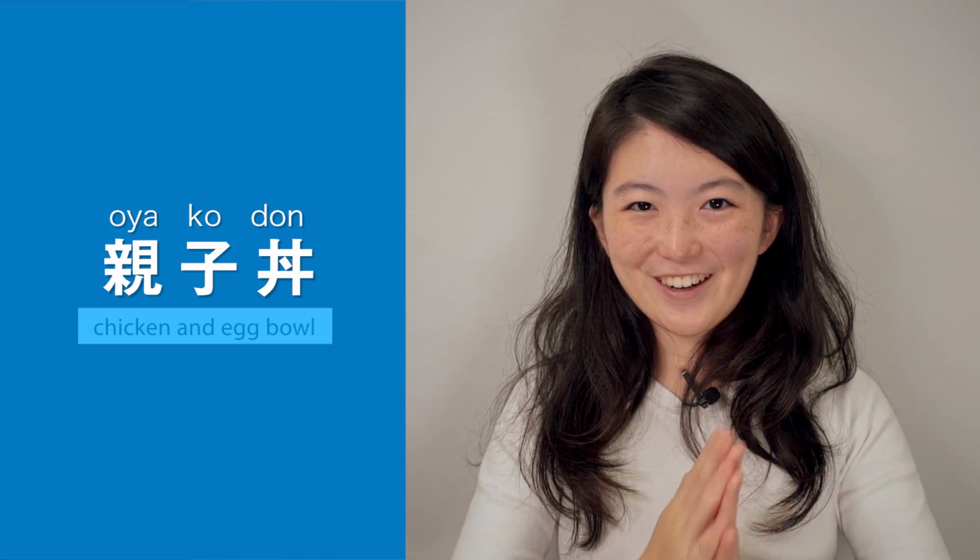Oyako means parent and child. We usually use chicken and eggs. Chicken is the parent of the egg. So when you combine them together, it becomes oyako. So we call it oyakodon.